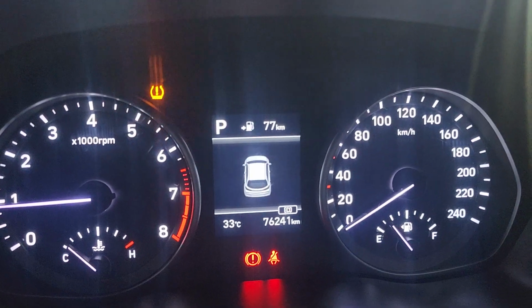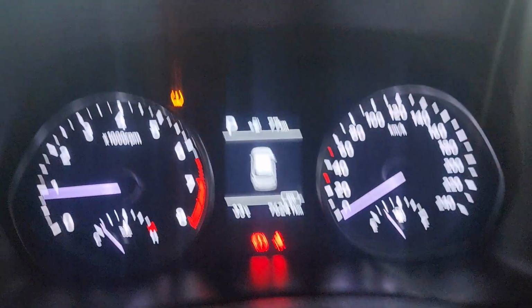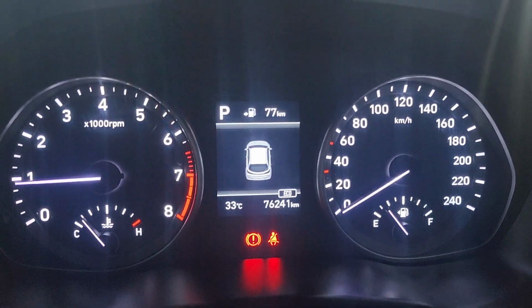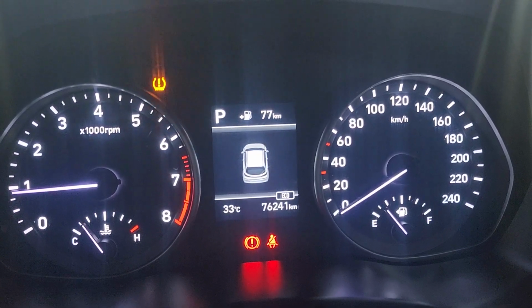Alrighty, so only 76,241 kilometres. That little flashing orange light's just letting me know that the actual bonnet's been popped. Obviously no engine lights or dash lights or anything like that, just that little handbrake light down the bottom because we've got the handbrake on, and of course the seat belt letting me know that I should be wearing my seat belt. Nearly a quarter of a tank of fuel as well, so I'm sure we could help out with that if you're working on doing something.